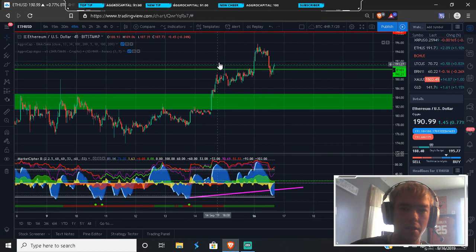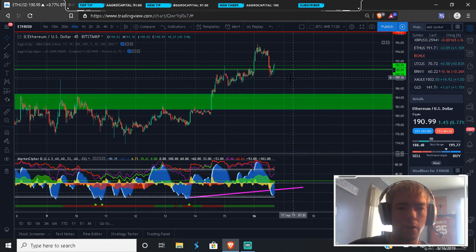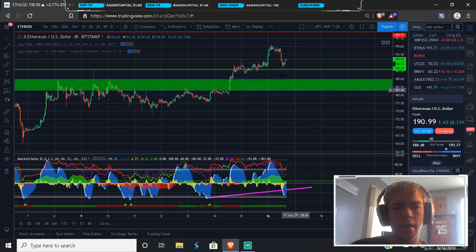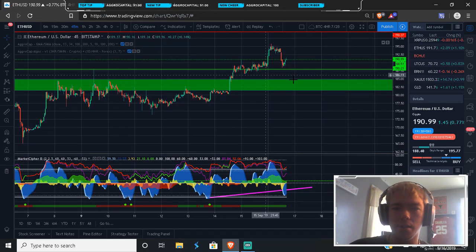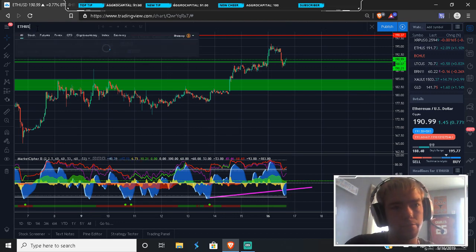Bitcoin last night, we were sitting right up against our short-term resistance. The indicators were kind of showing lower levels of bullish momentum, and we did have a fall. So we're going to keep a close eye on this, but just like Bitcoin, I'm going to be paying attention to my 1 hour, my 15, 30, and 45-minute. Really, the closer time frames are what I'm going to be watching today.